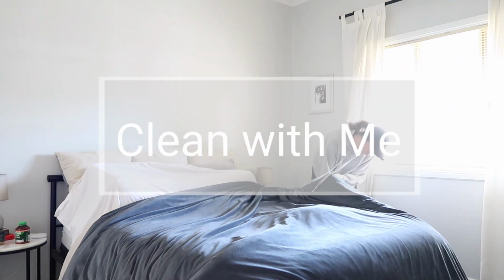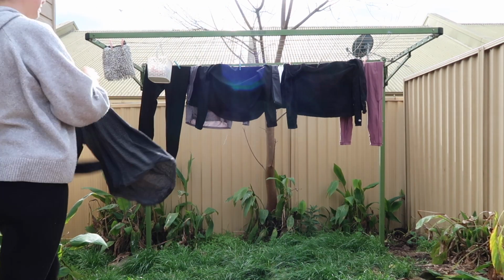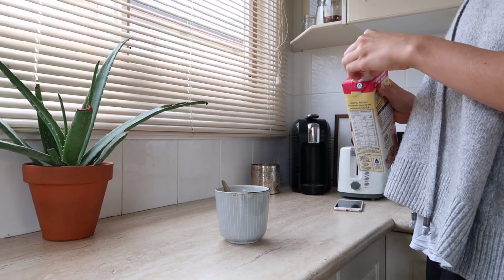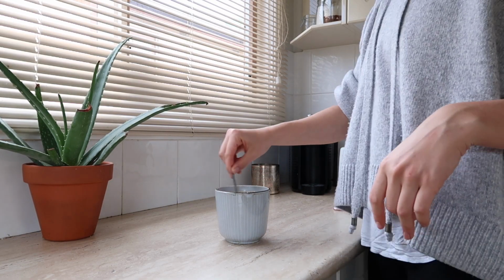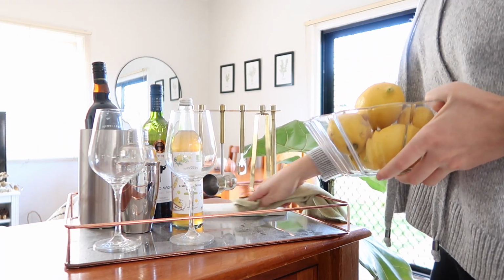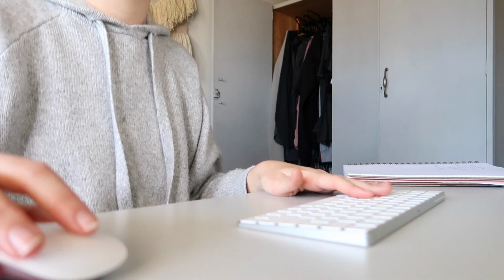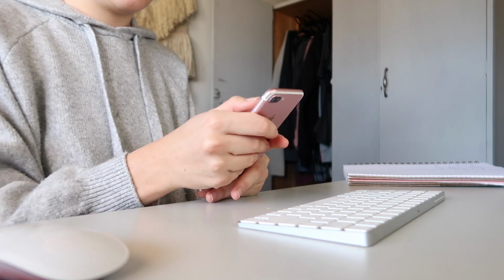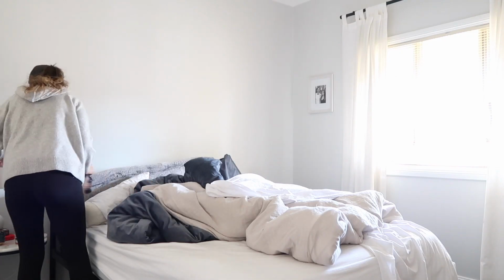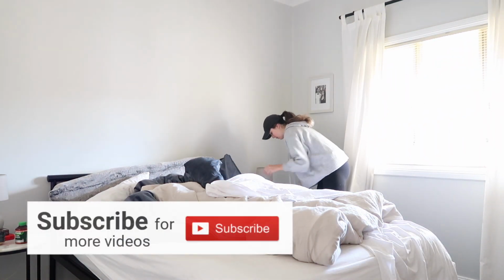Today I'm going to be doing another clean with me, but this is a weekend kind of getting my life together. So it's actually Sunday and I'm just trying to have a relaxing but productive Sunday, and I have a lot of work to do today, like for my blog and social media and freelancing and all that kind of stuff. So one of the things I love to do is just clean up the house before I have to get to work, because a messy home just makes my brain feel crazy.